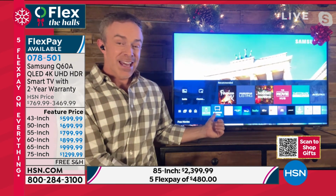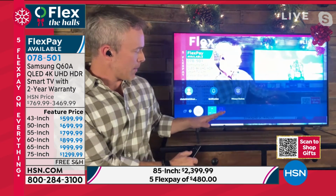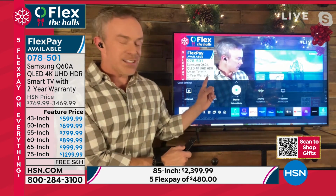Actually, here's a cool one. Samsung TV Plus, free Wi-Fi enabled television. So like Netflix, I have to have a subscription. Boom, here we are. Okay, I might be a little bright on your guys' TV, because guess what? That's how dynamic this picture is. I'm going to bring it down a little bit. But more importantly, this is free, Lynn.